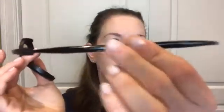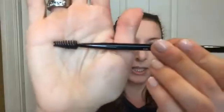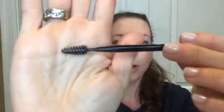And I use our dual-headed brush. One side is the brush and one side is the precision angled liner brush, hopefully you can see that, and then the other side is a brow brush and lash brush. All right, so I'm going to just groom my brows, just brush them up and out.